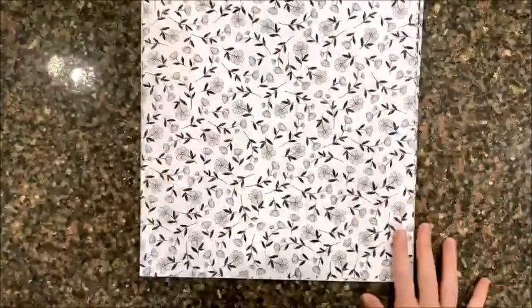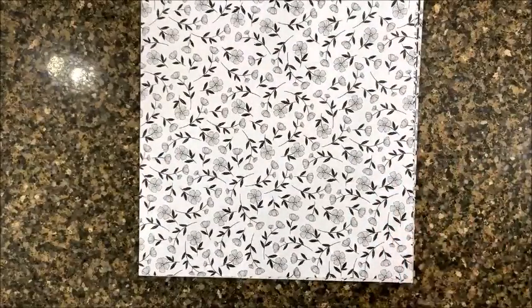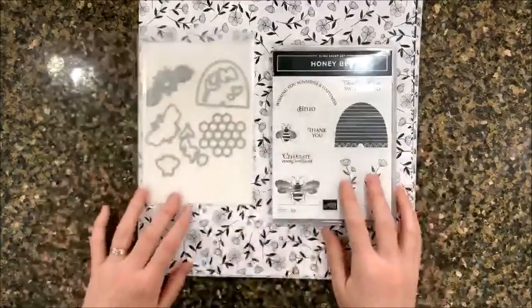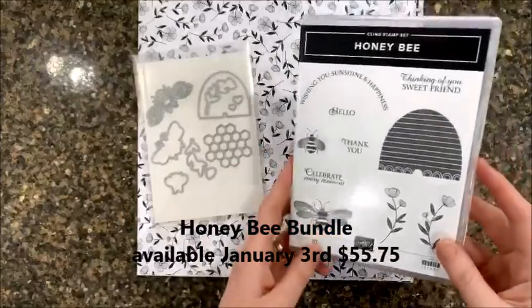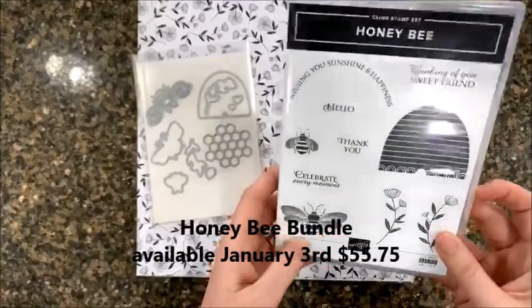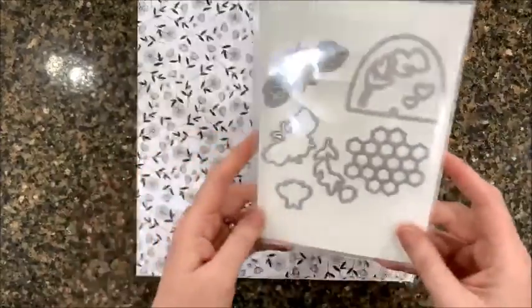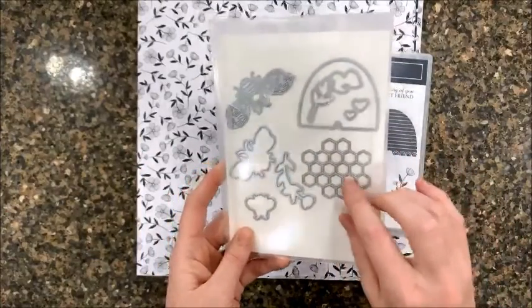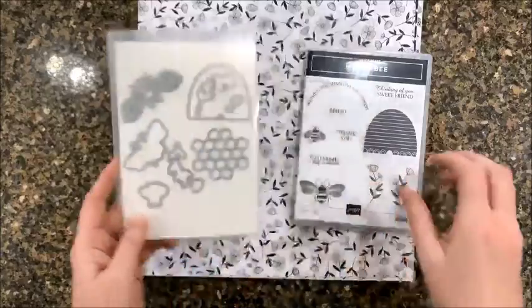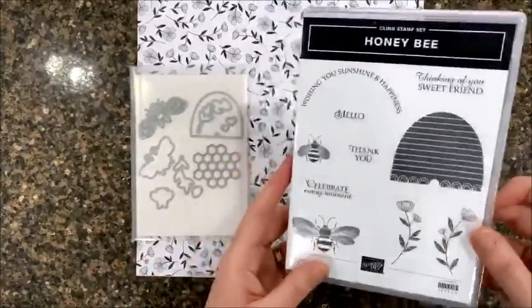Just look at those gorgeous designs. And does this paper just happen to coordinate with a bundle that's available in the Spring Mini catalog? Yes, it does. The Honeybee bundle. I just love these sweet little bees. And there's some beautiful detailed dies that go with them, including this honeycomb die that's going to add some great texture. And the lovely sentiments in this stamp set.